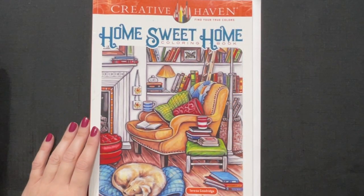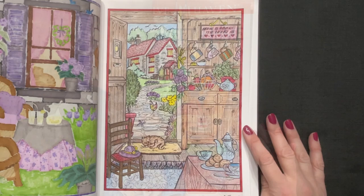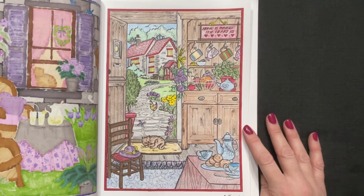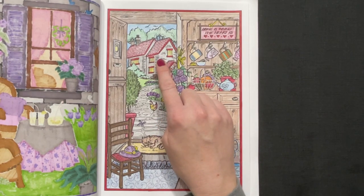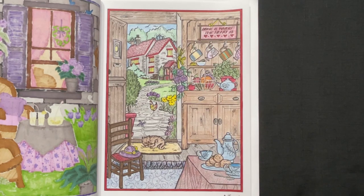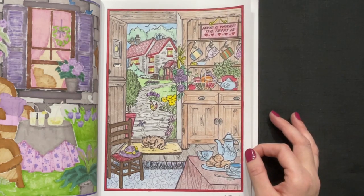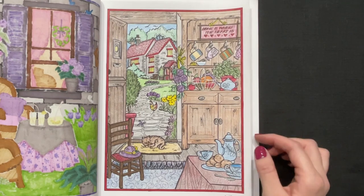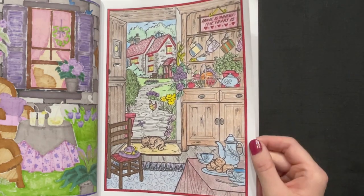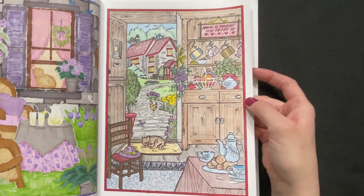Okay, so first we have Home Sweet Home by Teresa Goodrich. This is the first page I did in Home Sweet Home. I really like how it turned out. I went back and used gray building and red roof. I did this a lot in Village Charm. If you haven't seen my completed flip through, be sure to check that out. And on this page, I used Crayola Twistables and a little bit of Uniball Signo silver gel pen for some accents on the flatware and the basket, just a little bit.